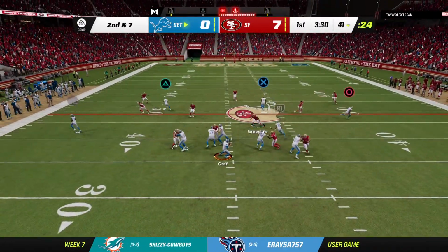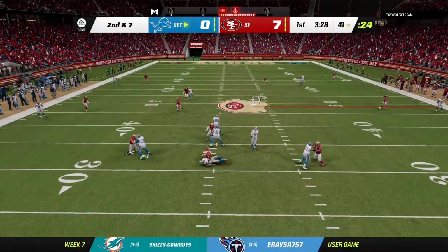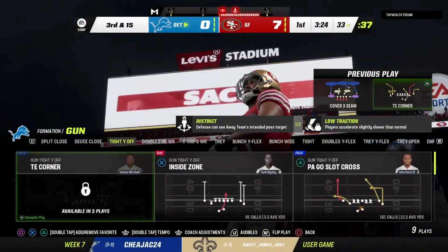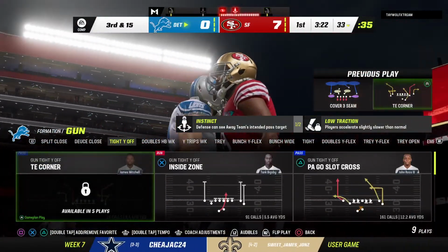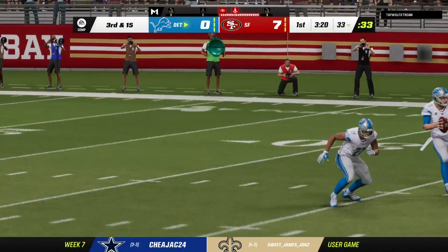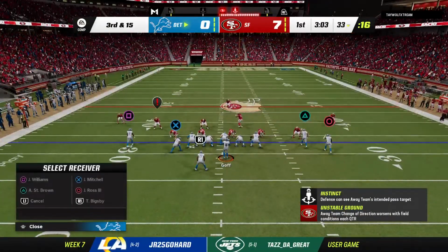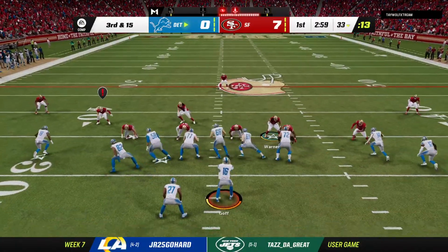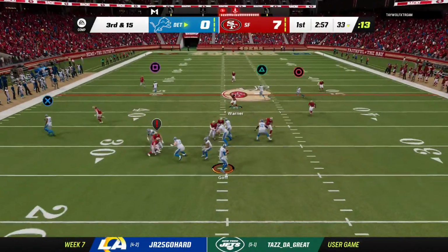From the 41, Goff. And down he goes. The 49ers get there. They push him back 8 yards that time on second down. So now following the sack, Goff and the Lions needed to come up with something here on 3rd and long. Now on 3rd and long, they'll look to throw.